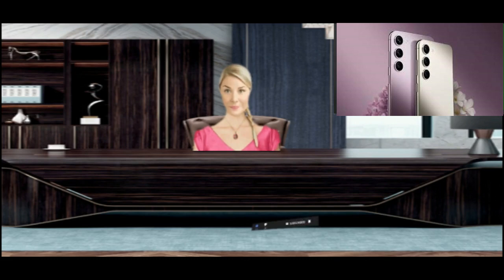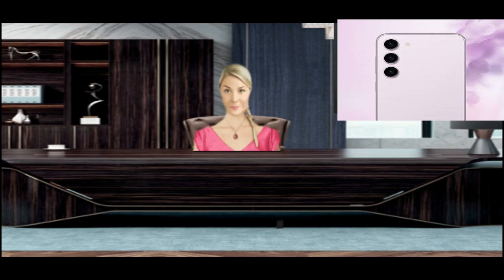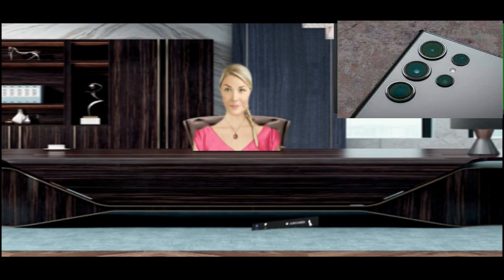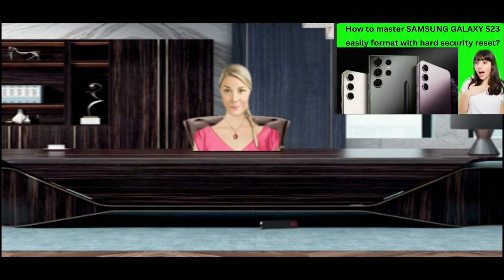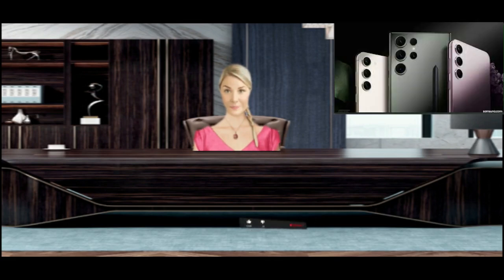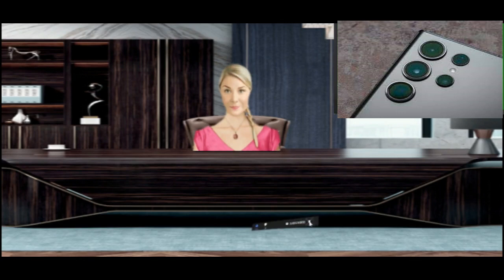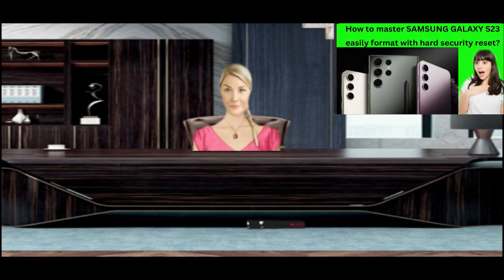GSM 3G HSDPA with 4G LTE, dual SIM card plus 5G. 6.1-inch LCD plus 120 Hz, 128 GB, 256 GB, or 512 GB internal memory with 8 GB RAM. Triple main camera 50 megapixels f1.8 plus 10 megapixels f2.4 plus 12 megapixels f2.2. The main camera features autofocus, LED flash, gyro EIS. 12-megapixel front camera for video conferencing and selfie photography.